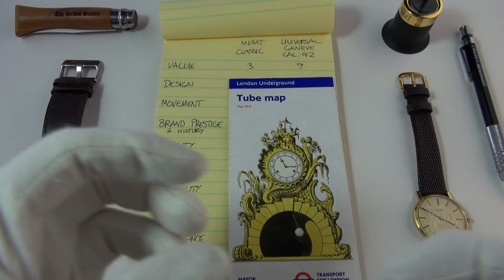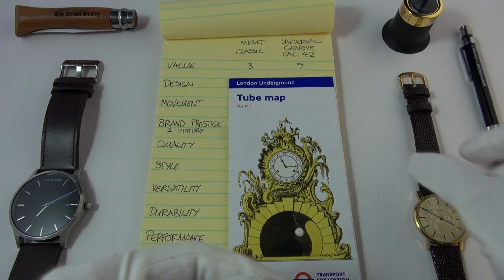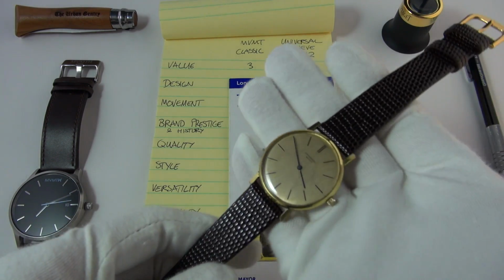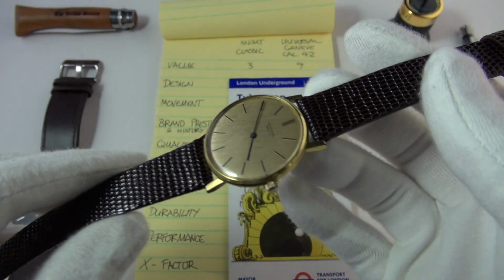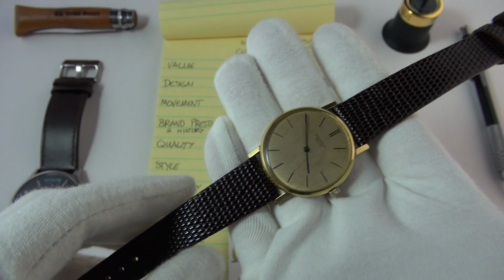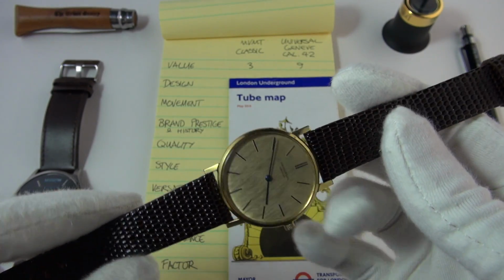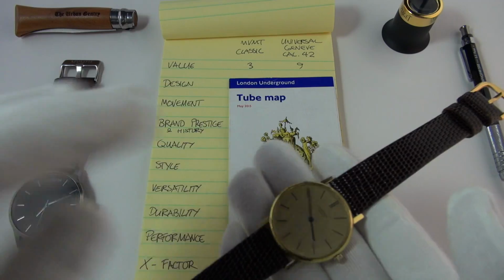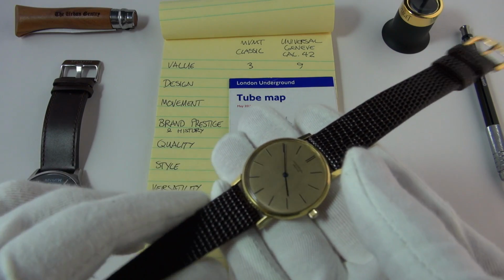Immediately you'll see the Universal Genève takes the lead with an extremely strong 9. Now, why is that? Well, Universal Genève, without a doubt, is a very prestigious historic brand with an incredible legacy of innovation and watchmaking to their name. The fact that I was able to pick this up for under $200, not that much more than the retail cost of the Movement over here, is just astonishing.